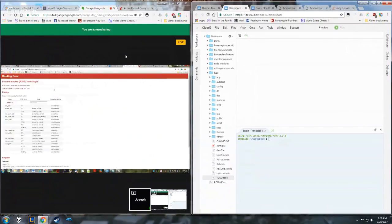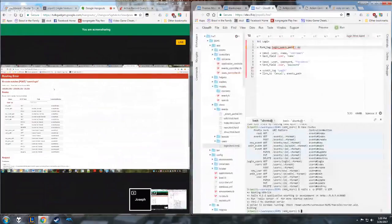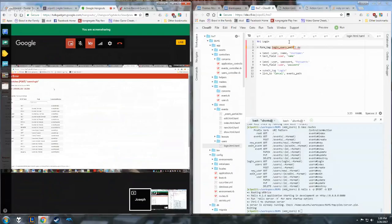So, yeah, login, and now it's looking for posts, users login. I think all we have to do is make that route, and we'll be in business. Oh, I see what you're saying now. Because all that route has to do is match the user stuff and then redirect to the events index. Yeah, okay, I'm going to go that path. Let's give it a shot.